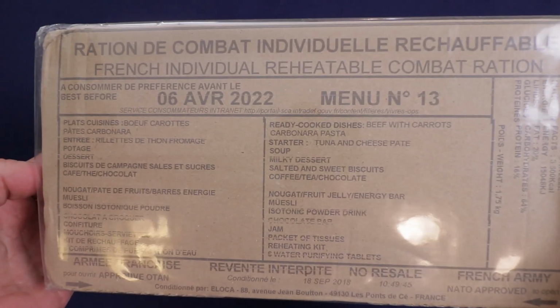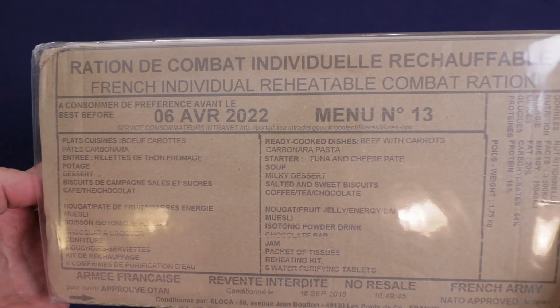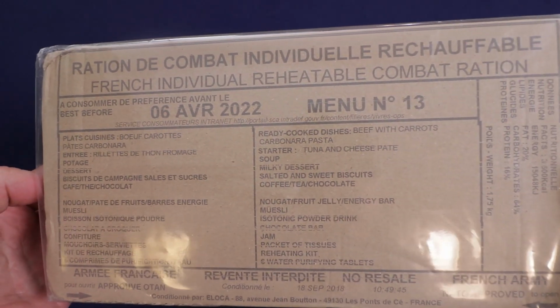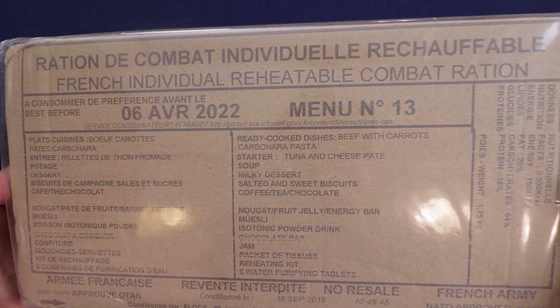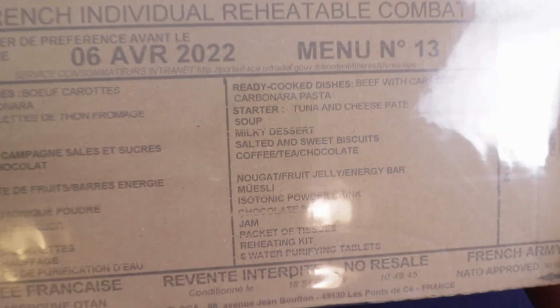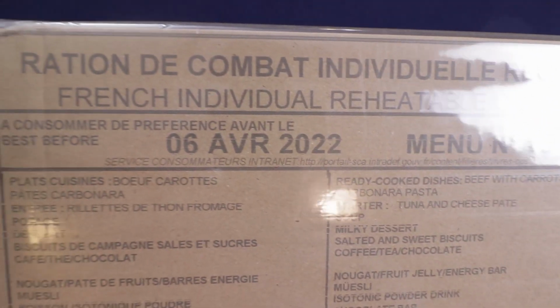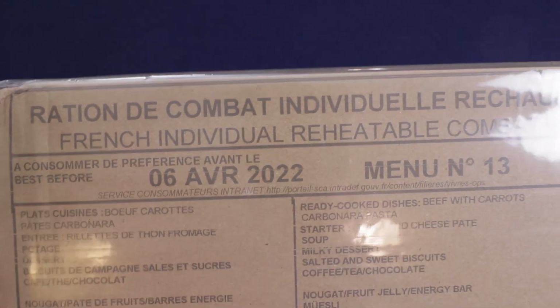Hello everybody and welcome back to Traversing Food, where today we're going to be checking out this French RCIR 24-hour combat ration. It's been a while since I've done a French ration. I think it's been about 4 months. But anyway, this is menu 13. I believe it's beef and carrots. It was packed September 18th, 2018 and has a best by date of April 6, 2022.